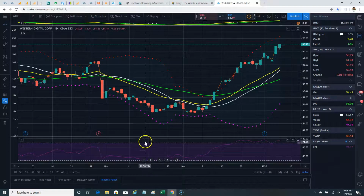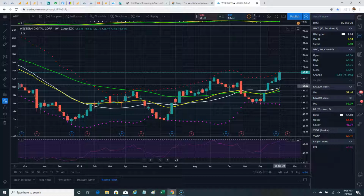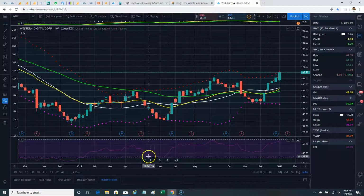So that's the daily. How does it look on a weekly chart? On a weekly chart, oh boy, things are holding up. The RSI is not that bad. So can it go outside of the upper Bollinger? The upper Bollinger, I'm reading, is sitting right now at 68.88 or so, but on a breakout, let's find that resistance.